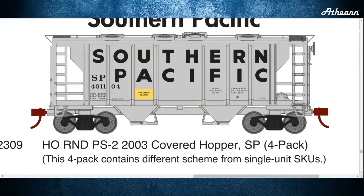Like you were saying earlier, because of them being Roundhouse, it doesn't mean that they're any less quality. The printing on these is just as sharp as anything else that's out there. They're accurate, and with metal etched walkways, they look absolutely fantastic.